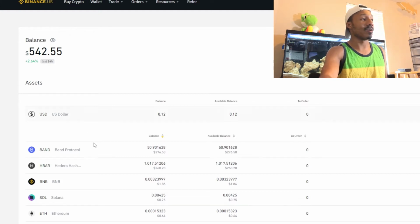And then as you can see down here, we have a whole bunch of small balances from my referral links and from previous trades. And Binance.us doesn't let you do what the old Binance would let you do, which is take all of these and cash them out in a smaller balance and move them to USD or whatever. But anyways, this is what we are currently looking at right now.